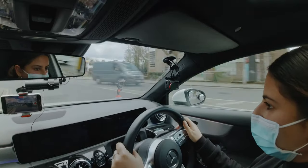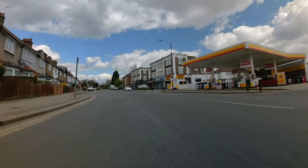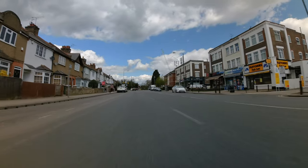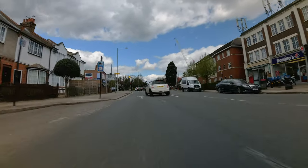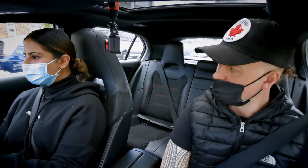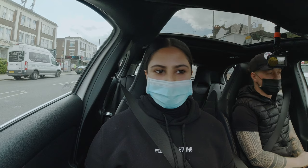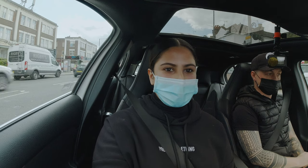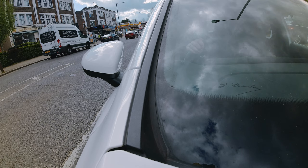And just continue to follow this lane ahead. We'll just keep going straight. Lovely, thank you very much. So what we're on our way now to do is your maneuver. You're more than halfway through the test now, I would say. And we've also got your show me question to do. So we'll cover those too.